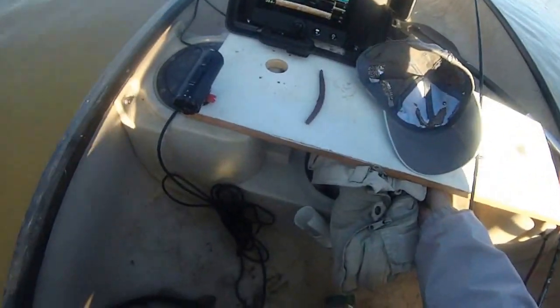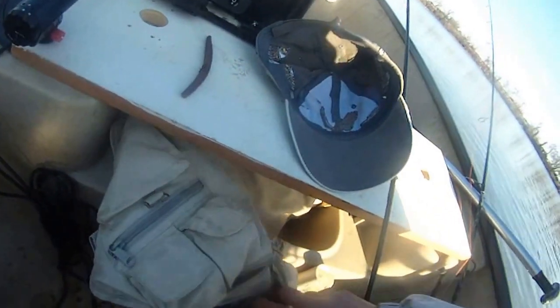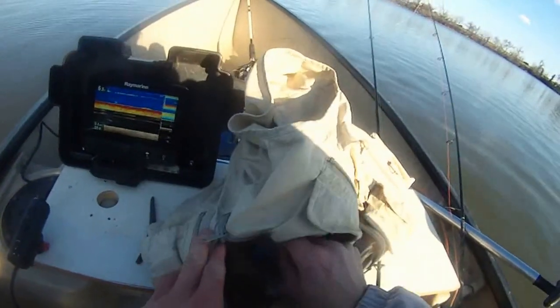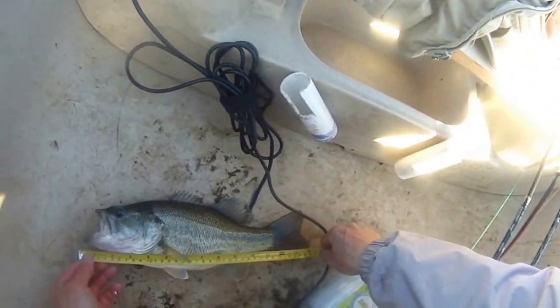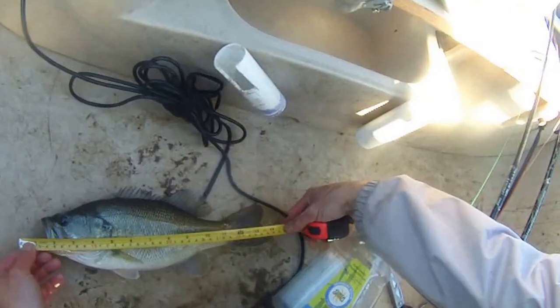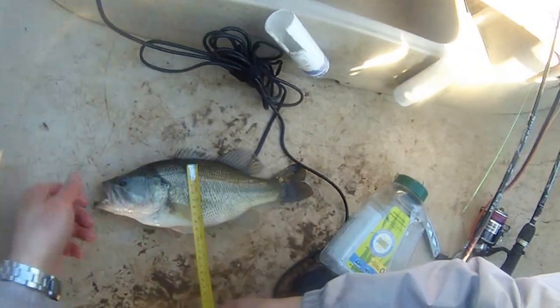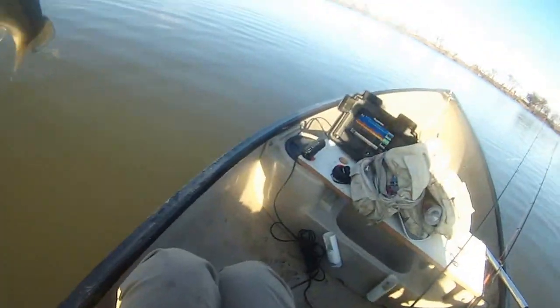Let's see how long he is. Pretty fat. He's a pretty fat boy too. Fourteen inches, you know. See that? 14 inches. And then he has a big belly, 4 inches wide. You know, so that's pretty cool. So let's take a picture and then let him go.